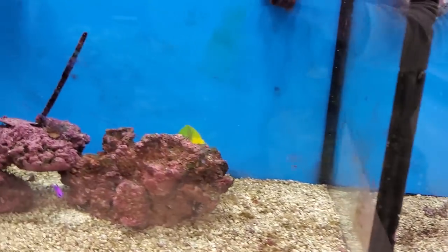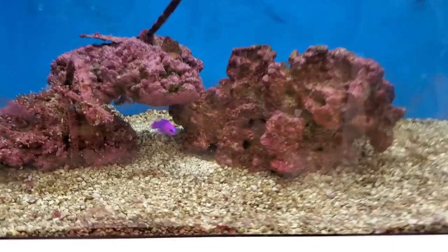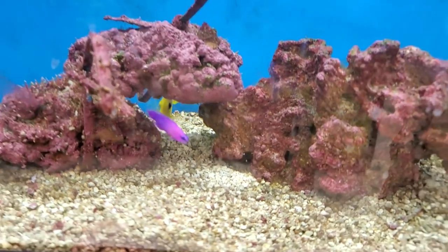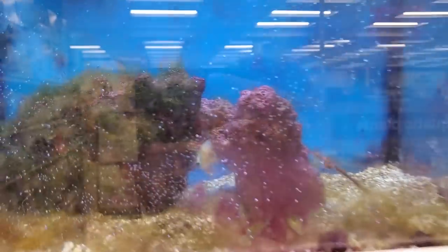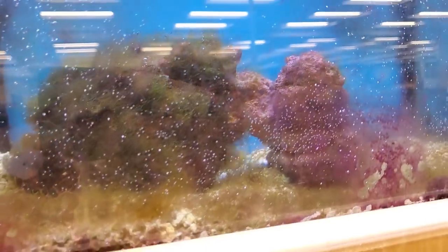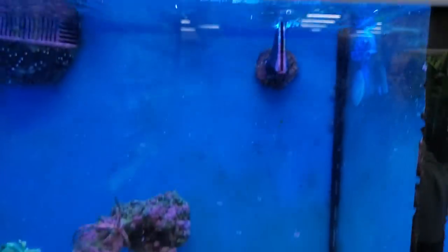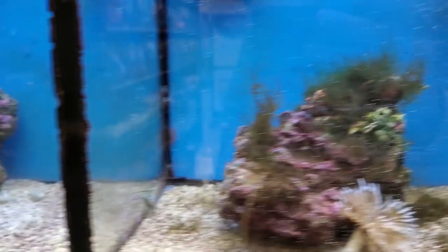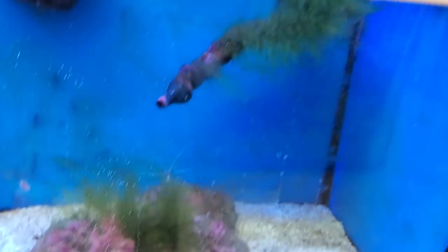Come down here. Got a yellow tang. Orchid dotty back. Cool looking. It's really pretty purple. Saltwater's got the color, man. The damsel there. Another one there. Shrimp in there.